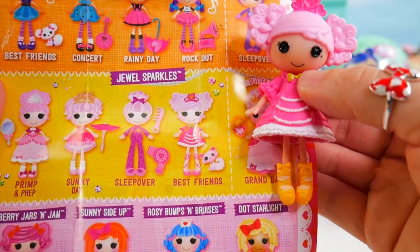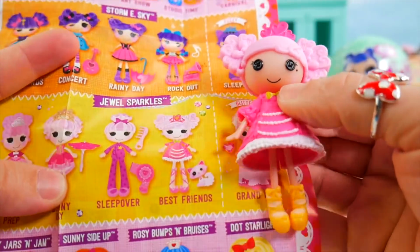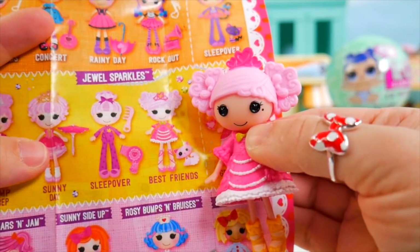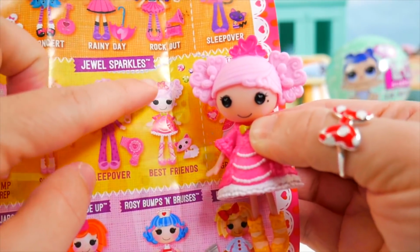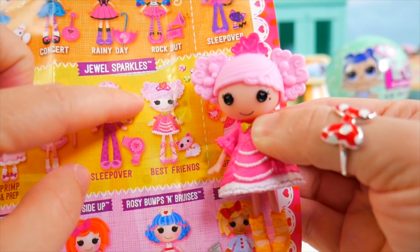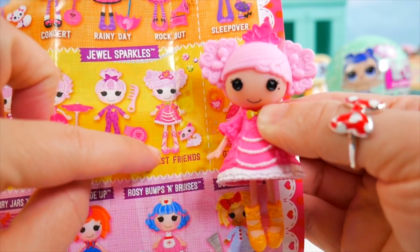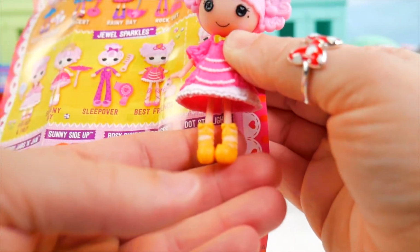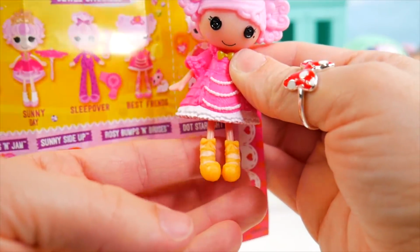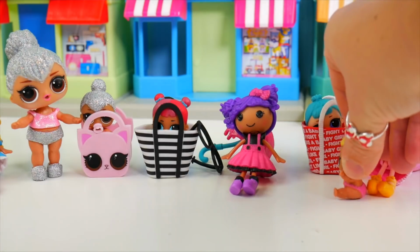Okay, here we go. So we are Jewel Sparkles, and here's what I think is super interesting. Her hair matches. Oh, this is the best friends one with her little kitty cat, see? And the crown on her hair, and the hair, and the dress. And then look, pink slippers that go up your ankles. And these are yellow. Interesting.